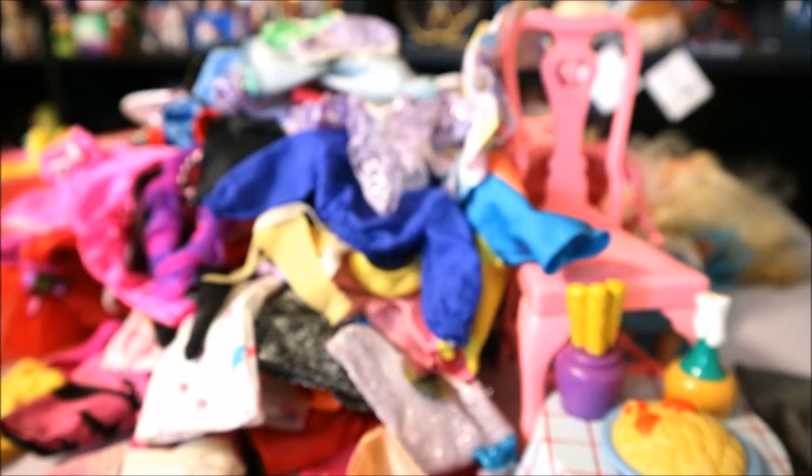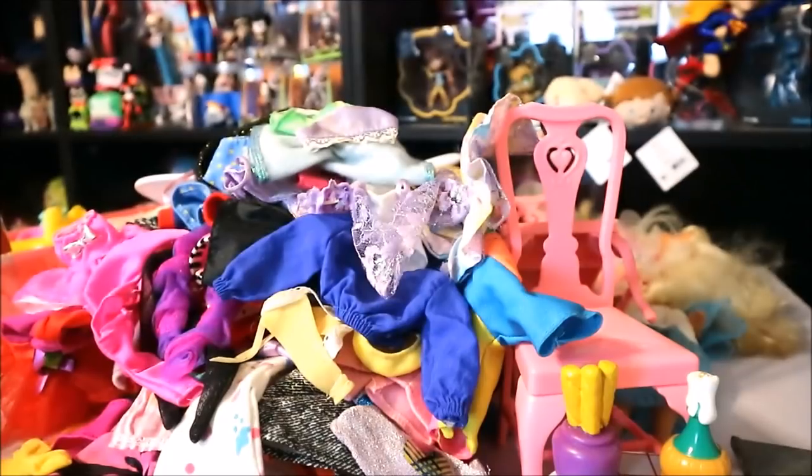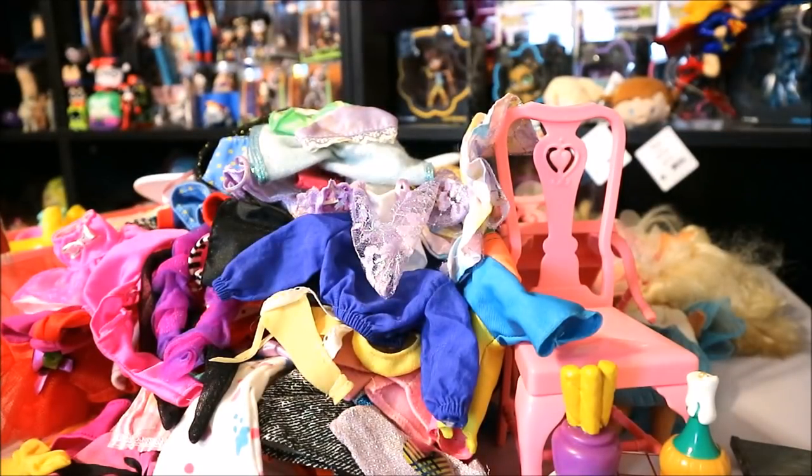Okay, so this is all we got. I know this was a super long video. I really wish I could have done it quicker, but it was a large lot. It's lots of clothes. What is there, over like 20 pieces of clothes in there? That was a lot. And $5 was a super good deal.